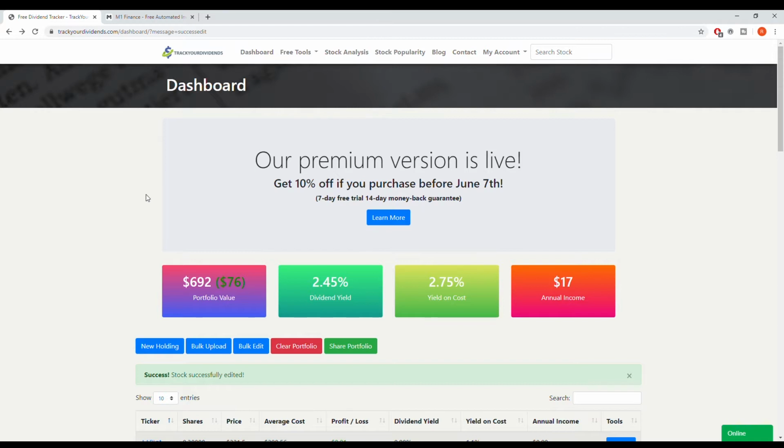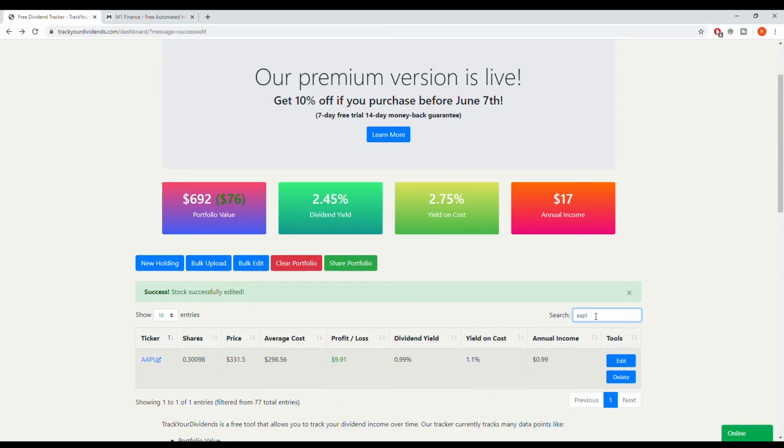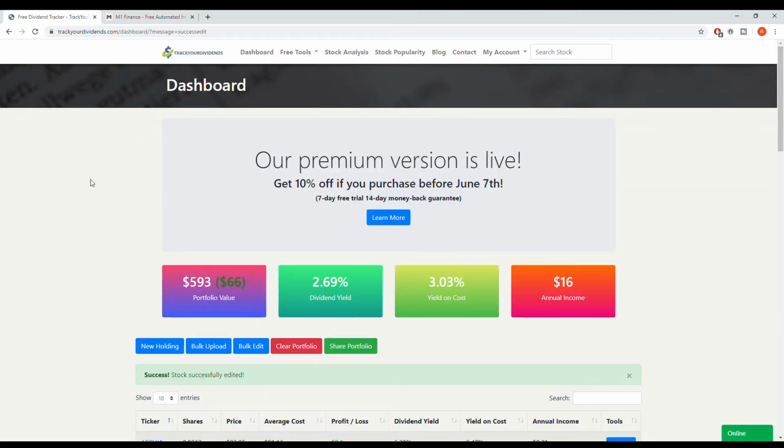One of the things I'll be showing is how you input a new holding. What you'll have to do is click on the new holding button. For this example, I'll show you how I transfer my M1 Finance holdings information into trackyourdividends.com. For these purposes, I'm going to delete the Apple app so that I can re-enter it. Now that it's deleted, I'll go over to my M1 Finance account. From there, I go into my holdings tab. That'll allow you to see all of my current stocks that I own in my portfolio. Once I'm there, I'll go to Apple to take a look at the shares and average price. These are 2 of the key numbers that you need to input your holding into trackyourdividends.com.